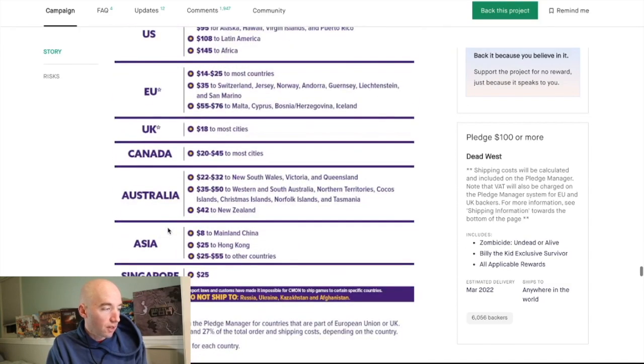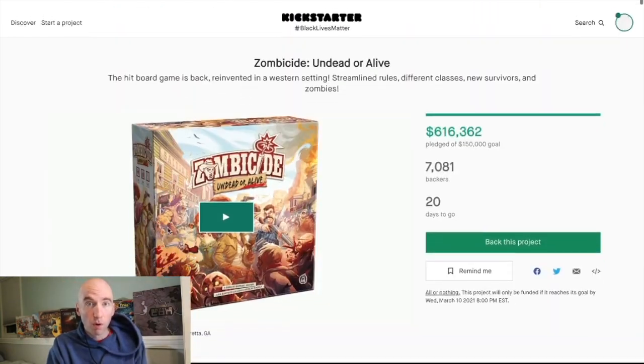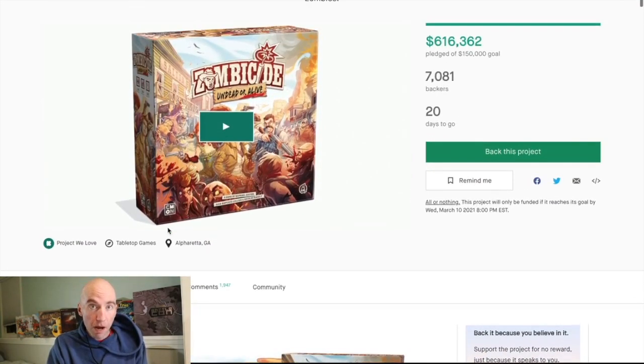And shipping, CMON, it's going to be a boatload because these are massive packages, if you saw the Bloodborne one. So as much as people complain about it, you're getting a ton of stuff. I think I'll also talk about how this compares, or maybe I'll do a separate video of how this compares to the other Zombicides out there and which one is right for you. So that's two videos if you're a Zombicide fan at all, that should be of interest in the future. It's Zombicide. It's got some streamlined rules.